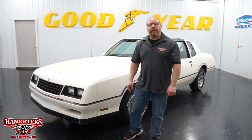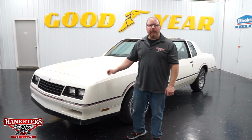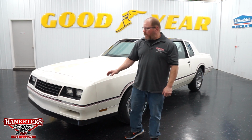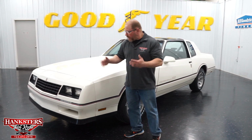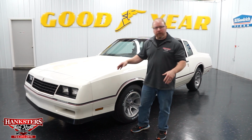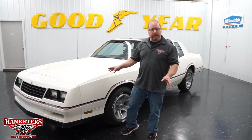Alright, John Oakes here with Hankster's Hot Rods today at our Homer City location in Pennsylvania, and we're going to go over this newest addition to our inventory, a 1986 Chevrolet Monte Carlo SS. Now this car is kind of like a virtual time capsule from '86. This thing is all original, the motor, transmission, rear end, interior, all the body panels, everything you see here, basically all original to the car ever since it was new.